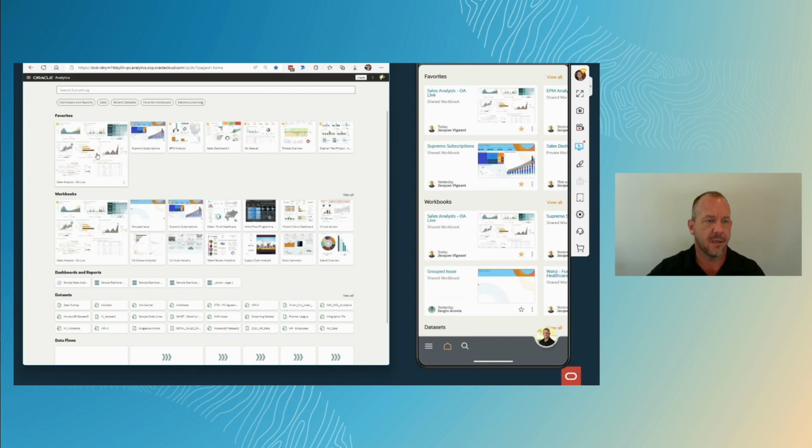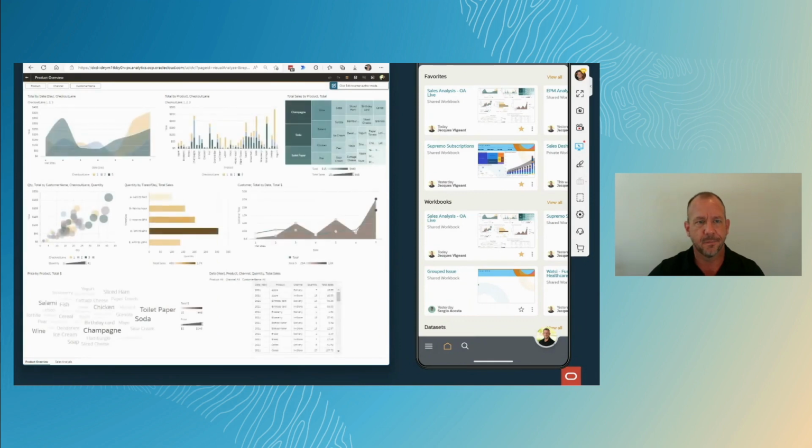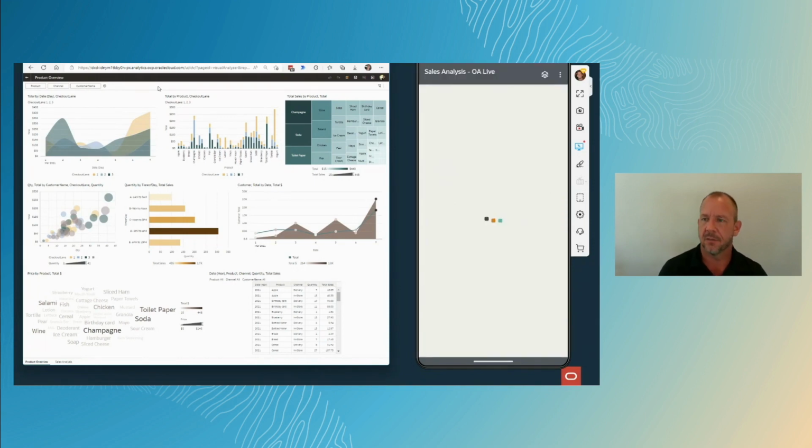Now on the desktop, if I wanted to look at this information, I would open this dashboard like this. And now I've got a dashboard filled with analytics that presumably are meaningful to me. And then I've got some interaction here that the author created for me. So he's got prompts, or she's got prompts for products, channel, and customer name. So let me show you how that looks on the mobile browser here.